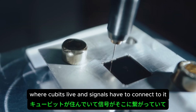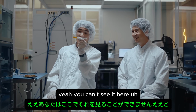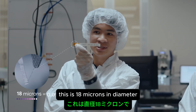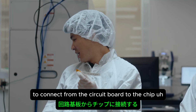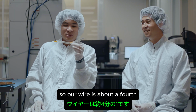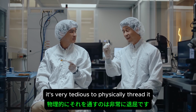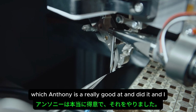Okay, so here's an example of one of our packages where our qubits live, and signals have to connect to it all the way to the processor. You can't see it here, but we use a very thin piece of wire. This is 18 microns in diameter to connect from the circuit board to the chip. And a human hair is about 80 microns in diameter, so our wire is about a fourth. It's very tedious to physically thread it into the needle of the machine, which Anthony is really good at. I did it. And I'm really bad.